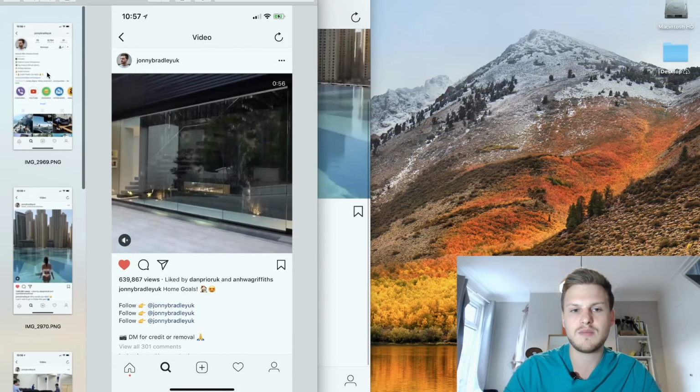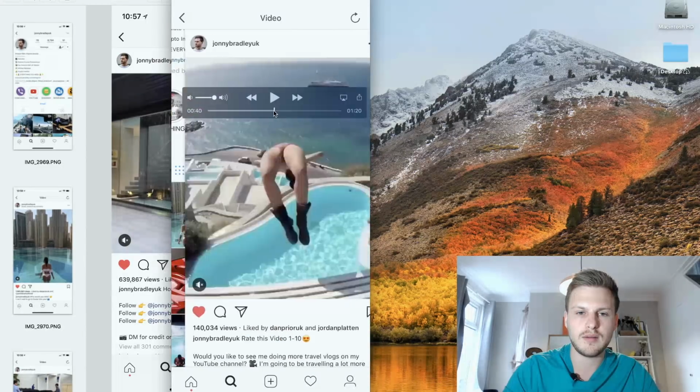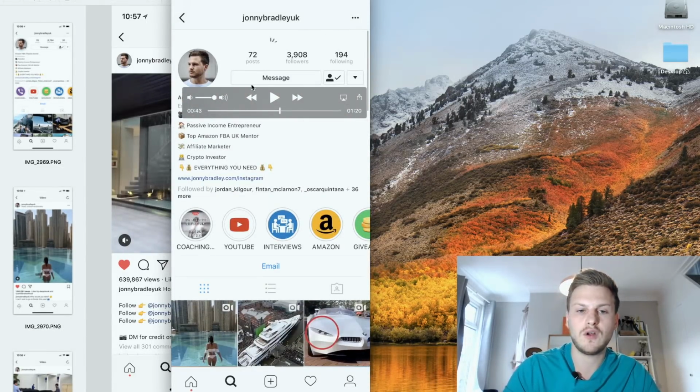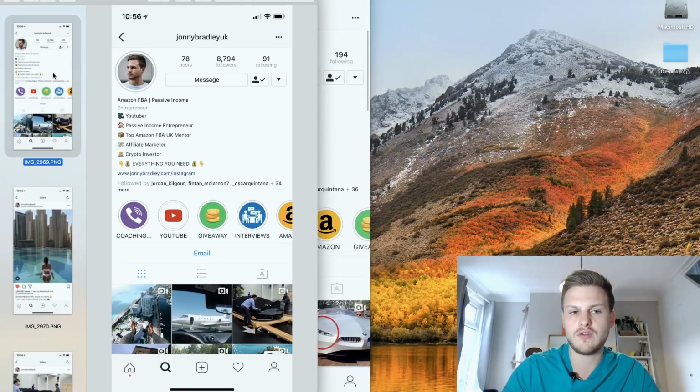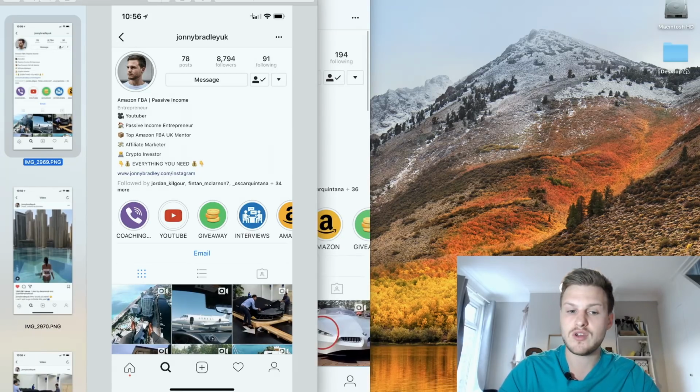So what has that done to my account? Now, if you remember looking back here, I was on, where are we? Yeah, 3,908 followers 4 days ago. And this is a screenshot I took today. It's 8,794. So I've more than doubled my follower count by posting just a few images. There's been no paid traffic. It's all been organic growth, which is the crazy, crazy thing.